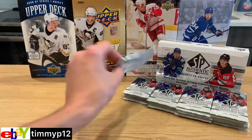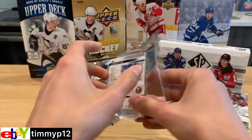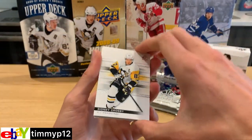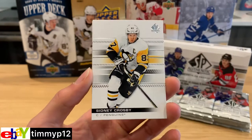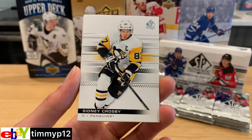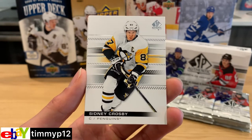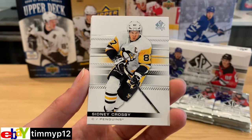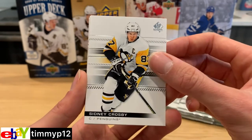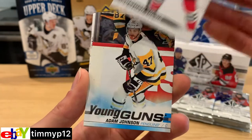So, let's go. And that's a good sign, starting off with Sid the Kid. And these are sweet cards. I like them a lot. Just the look is a lot cooler than regular base cards for Series 1 or Series 2. These are just sweet. Sidney Crosby, Jonathan Toews.